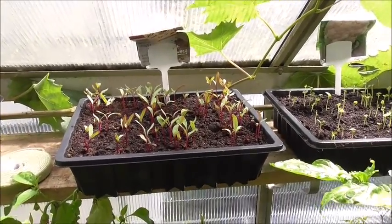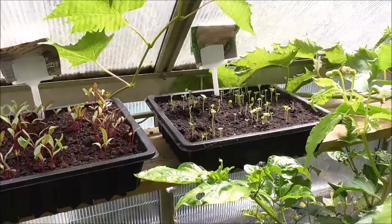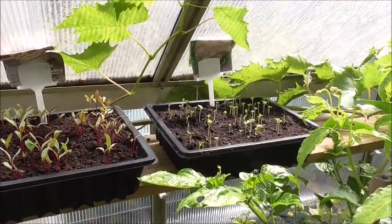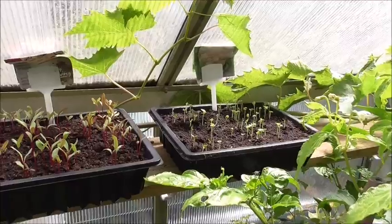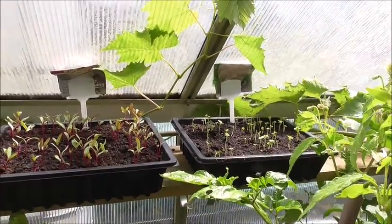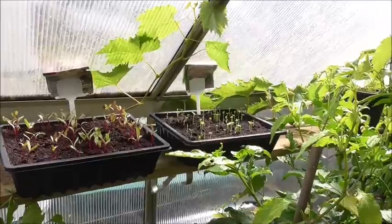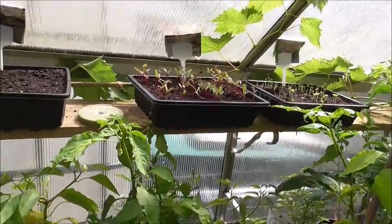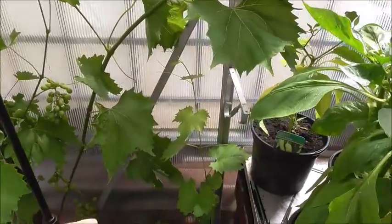Yeah, so we've got beetroot there, and we've also got some collies there now. I need to move these from here because I know what's going to happen. They're going to burn. On this shelf here, they'll burn if you leave them too long. So tonight I'm going to water them and I'll bring them down, put them lower down in the greenhouse. Which brings me to these grapevines.